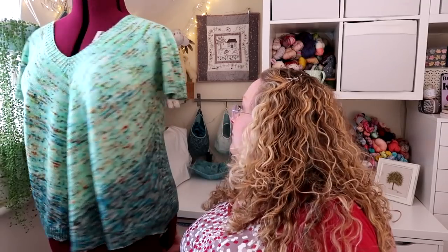So I have another finished object, and this is what I've knitted. I'm going to have to ask Barbara to come over to show you my next knitting project. Barbara! Thank you very much, Barbara. So Barbara is wearing my V-back tee that I've finished. As you can see, I'm intending to wear it with the V at the front, just because I like V-necks. I love a V-neck, even though I'm sat here wearing a round neck top, but I really like V-neck tops and I want to make more.